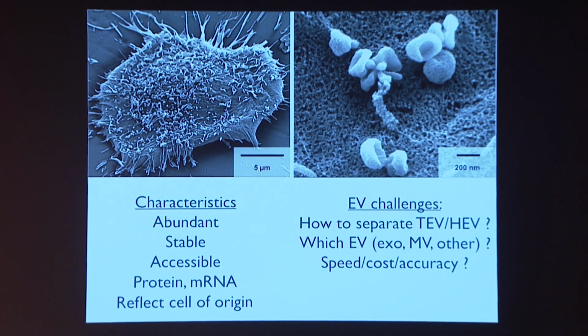How do we keep them apart? Which EV should we best look at? Is it exosomes? Is it microvesicles? Or is it other fractions? And lastly, what kind of technology should we use to keep costs down and increase speed?